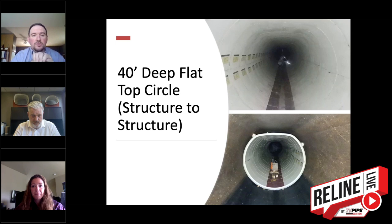That's what they ended up doing here, structure to structure. This is actually a 6-foot diameter, so that's a large liner. To do a bypass on that and try to install cured in place or some other slip liner, you're looking at a large excavation. As you can see here, we were able to break the panels down small enough to fit through the existing manhole, then assemble it on site and grout the annulus. It's a fully structural repair, so it's a good solution.